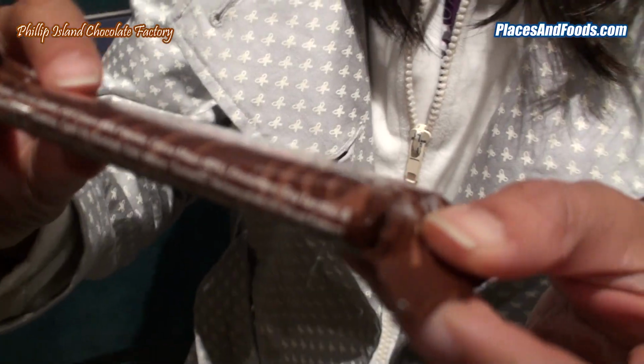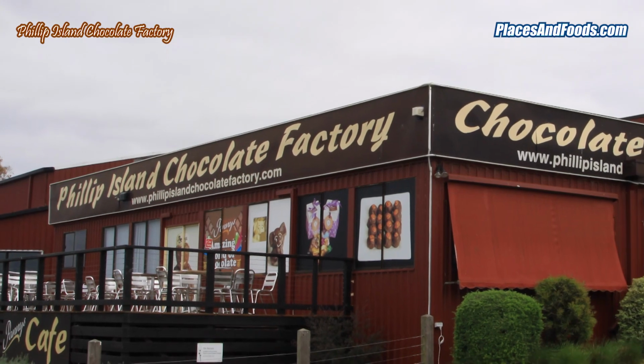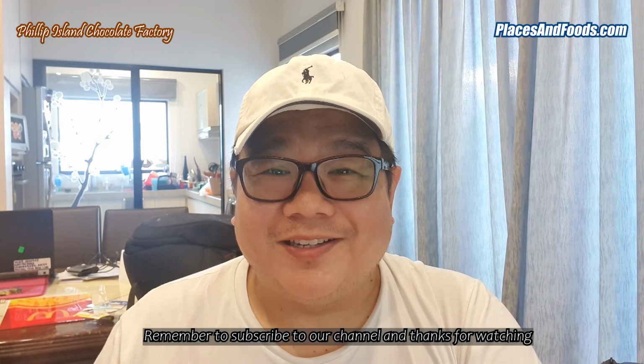So do remember to get some of their chocolates before you leave. You can get them as souvenirs, and they do serve authentic Indian food as well in the Phillip Island Chocolate Factory.